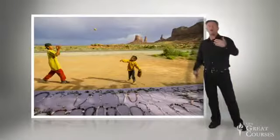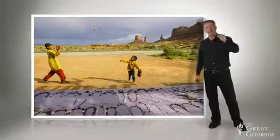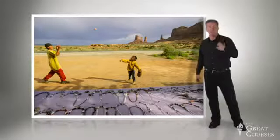But we found a way of actually framing up Monument Valley there, just with their jewelry stand and with them playing ball. It's all right, and it's layered, and it's nice, and the light's appropriate. You notice these aren't shot in the middle of the day unless there's clouds. These are shot when the light is nice.